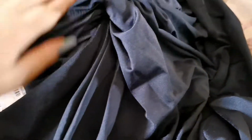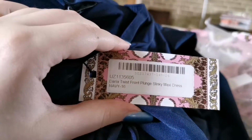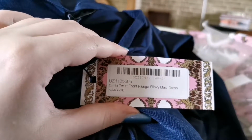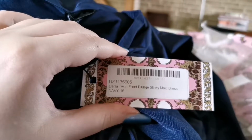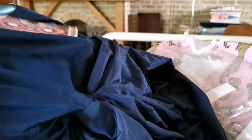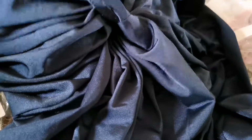It's a long dress. Does it have a name? Of course it has a name. Let's see what this is saying. They call it the Twist Front Plunge Slinky Maxi Dress. So it's a very long dress, and I sometimes go to events on wish days, and I really love long dresses and trying things on. I like dresses.